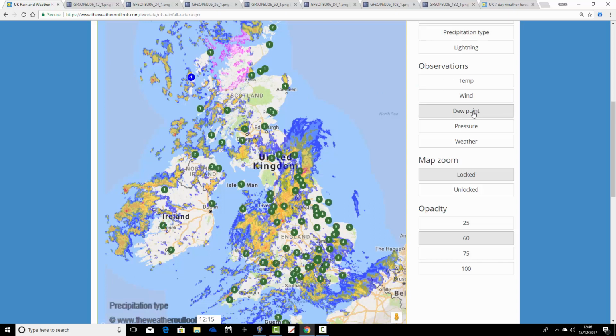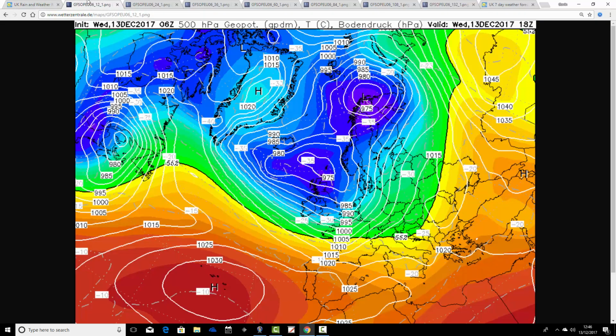If I show you the dew point, you can see that through this band of rain and ahead of it, the dew points are generally well above freezing, so sort of 4 to 8 degrees would be dew point for much of England and Wales. But behind this defined band of rain across Scotland and Northern Ireland, colder dew points, and actually across Scotland they are dropping now very much close to freezing. Remember, when you get the dew point to freezing, that is when you will start to see snow appearing in the precipitation. So cold air is digging back in behind this rain band into the north and the west.